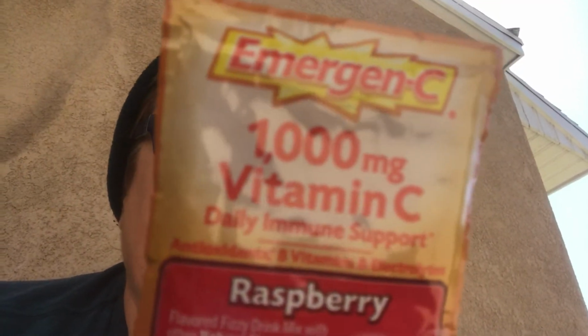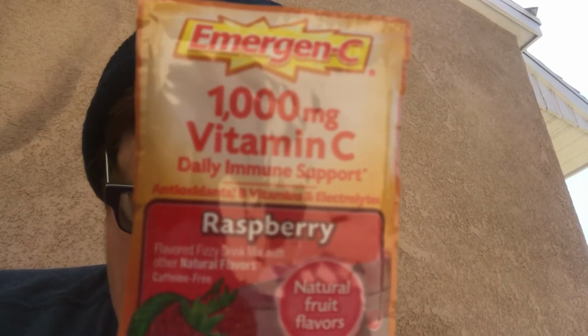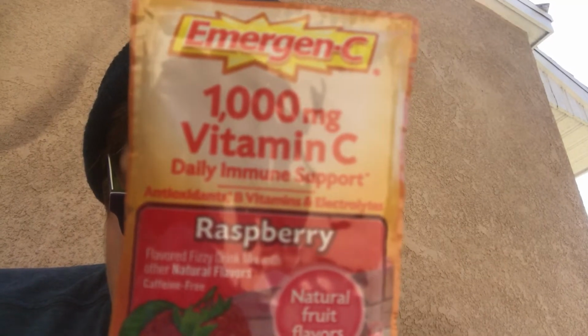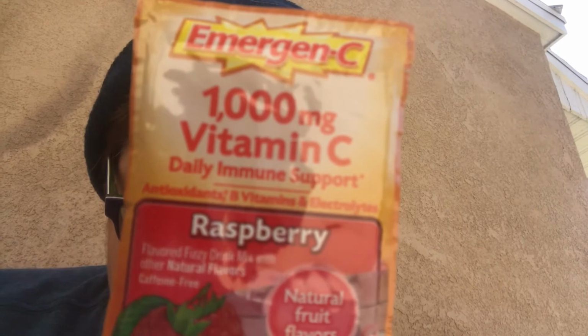Hike your own hike. These are the Emergen-C, 1,000 milligrams of vitamin C, daily immune support. They come in different flavors, usually like raspberry and orange. Anyway, these are kind of fizzy. I don't always like fizzy. I find the hydration multipliers are less fizzy, I'll show you. Anyway, one packet is 35 calories, 8 carbs, 6 sugars, 10% added sugar. You've got vitamin C, 1,000 milligrams, some thiamine, riboflavin, niacin, the usual stuff. It's basically a chopped up multivitamin. Vitamin B6, folate, folic acid, vitamin B12.